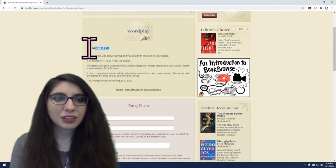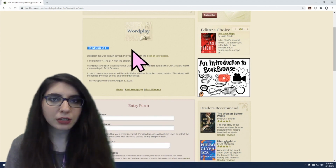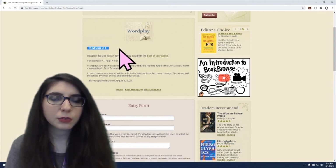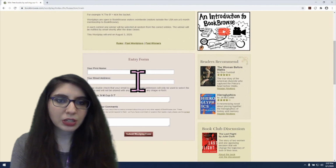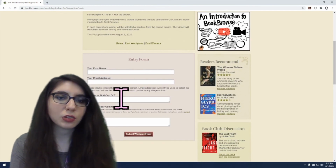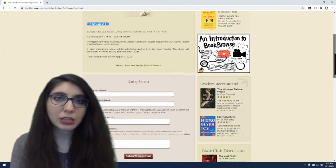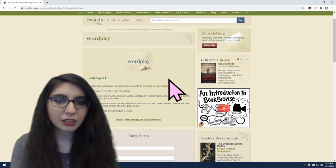They have a puzzle that they'll have listed on the page, and the puzzle is usually some sort of well-known phrase. So you have to look at the letters that they give you here and figure out what the phrase is. And then you can guess by coming down to the entry form, putting in your first name, your email address, what you think the answer to the question is, and then you can also leave any additional comments and then hit submit. And if you win, they'll contact you and you can potentially win a book. They have a list of different books that you can choose from right here.